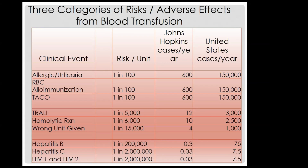Now, I've talked down to blood, but it can be life saving. So I think we need to know who are the patients that will benefit and who are the patients that may be harmed. You need to think about that every time you think about giving blood. And you should always give it just 1 unit at a time. So let's continue to move on.